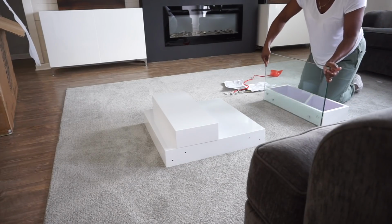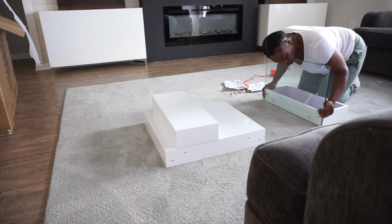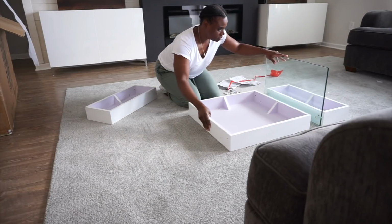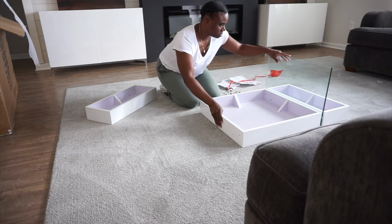But when I tell you I fell in love with this because I'm like, oh my God, it's perfect. It's gloss white. It matches my Besta cabinets perfectly. And the glass feet, the edging of the glass just so happened to be green to match the chairs. Yes, that's what I'm talking about. This is why it kind of takes a while to find your pieces, because when you just keep looking, you'll find the perfect pieces. So I was so happy about that.